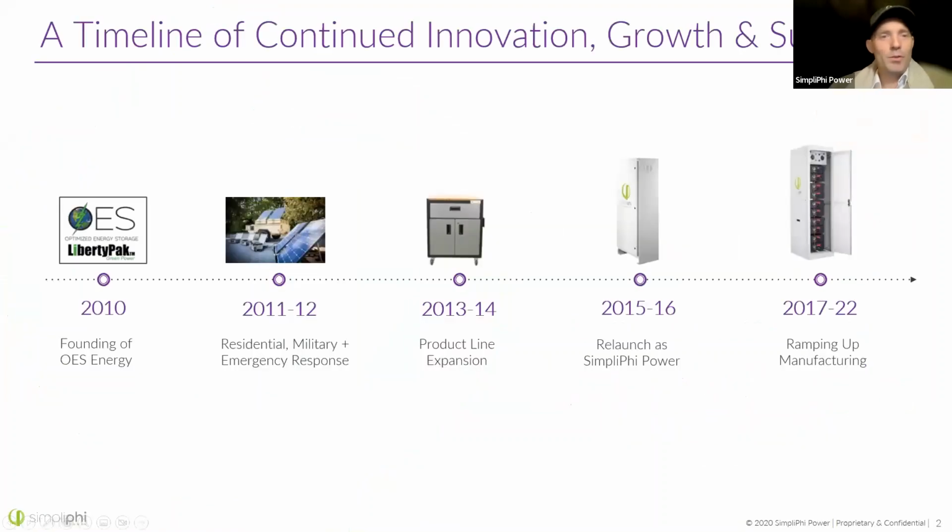So like we normally do, we'll give you a bit of an overview of our company before we jump into today's content. SimpliPhi Power actually started as optimized energy storage back in 2010. So we started as OES, making products for the film and broadcast industry. In particular, making mobile-based power products that could serve for camera, for lighting, and for things that serve the film industry. One of those items was our Liberty Pack, and we still have Liberty Packs out in the field, still running, outliving their warranty 12, 13 years after we originally produced them.